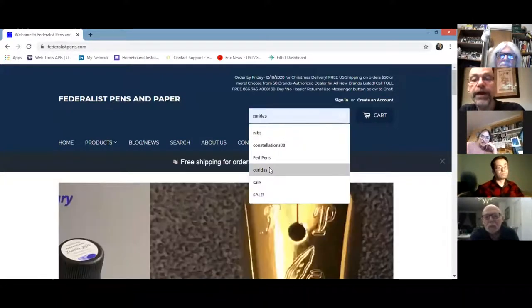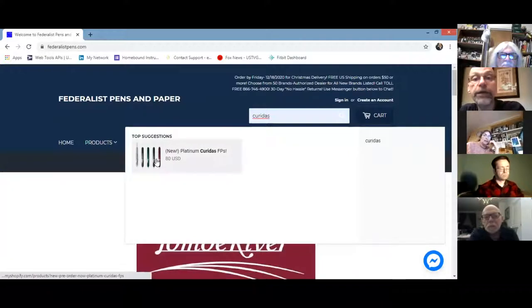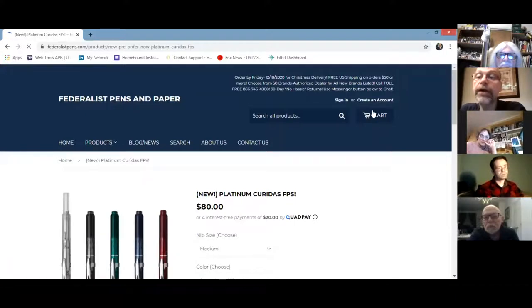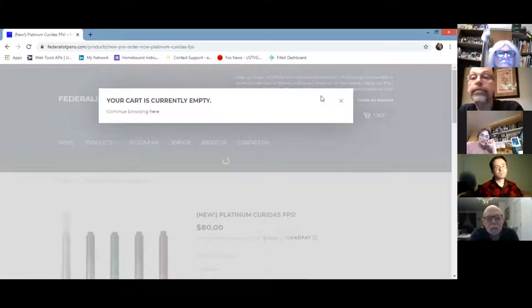Let's go to Curidas. You guys know what these are, the Platinum Curidas pens. And it'll search that way. I can use that. It'll go right to the Curidas page. I can go to my cart. Of course, I'll tell you my cart's currently empty. Close that out for now.